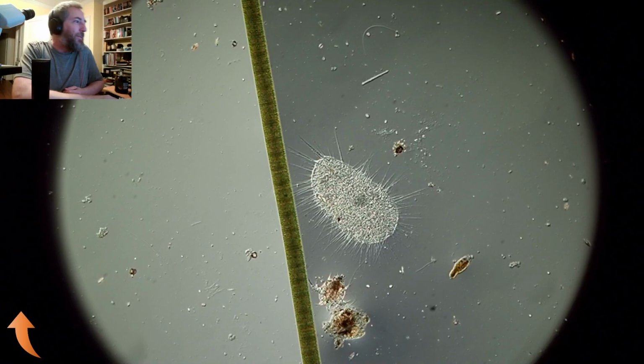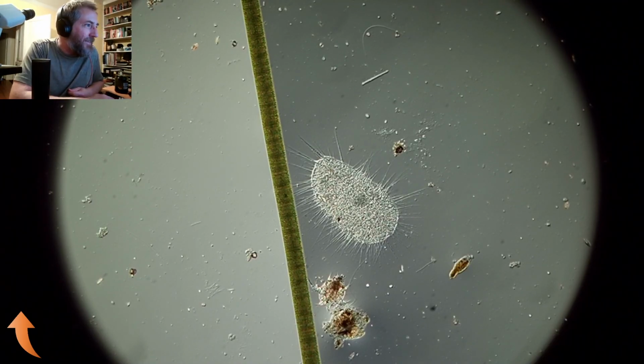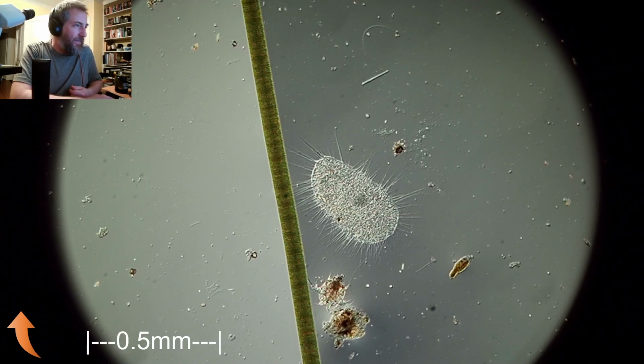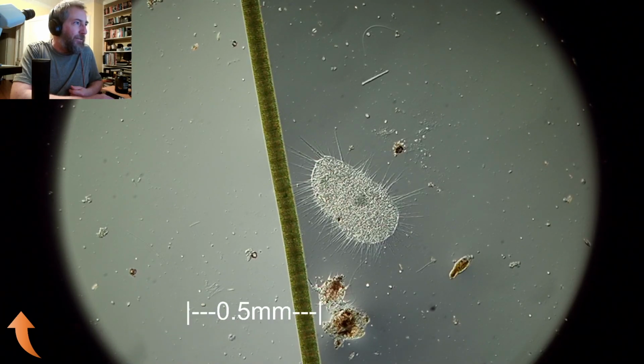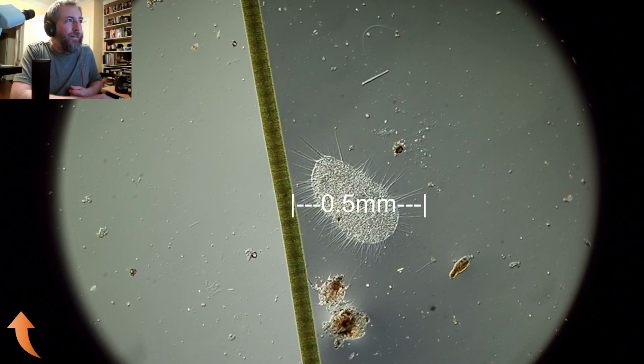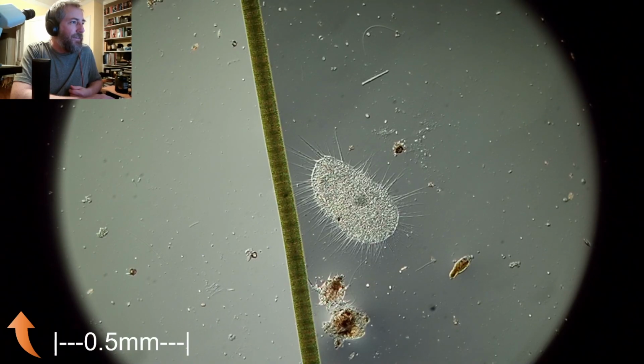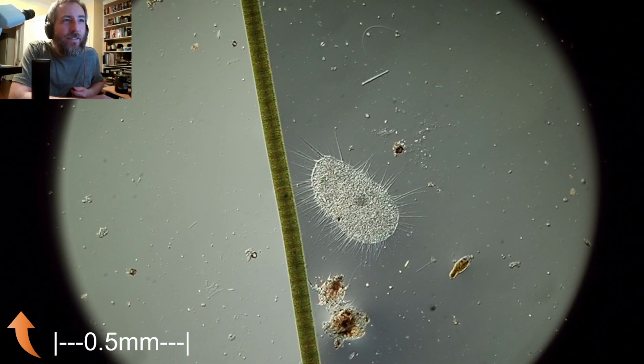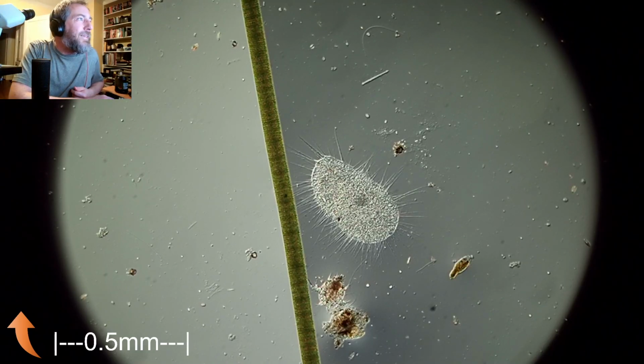If you're wondering exactly how big it is, that is a question we can answer. That is the scale bar with no multiplier on it. So it's about 0.5 millimeter, plus or minus. Pretty close to that size. Pretty big. Oh, it's an Arcella, a key for naked amoeba. Ooh, that is cool, Jolkson.